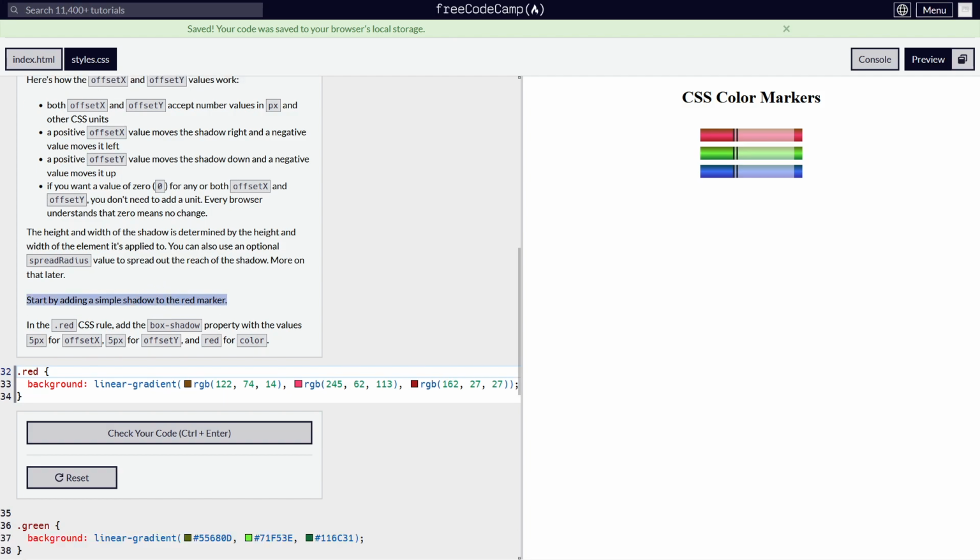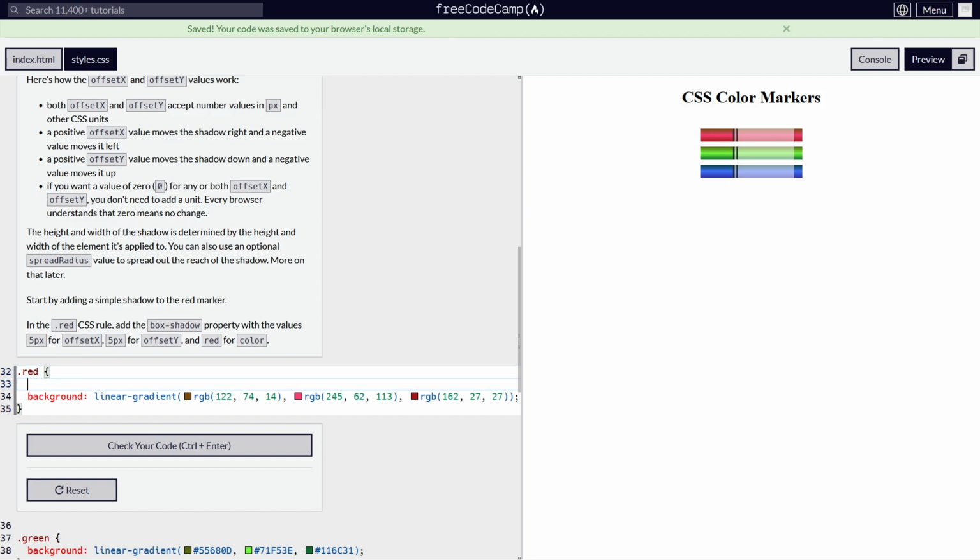Start by adding a simple shadow to the red marker. Box shadow 5px 5px red.